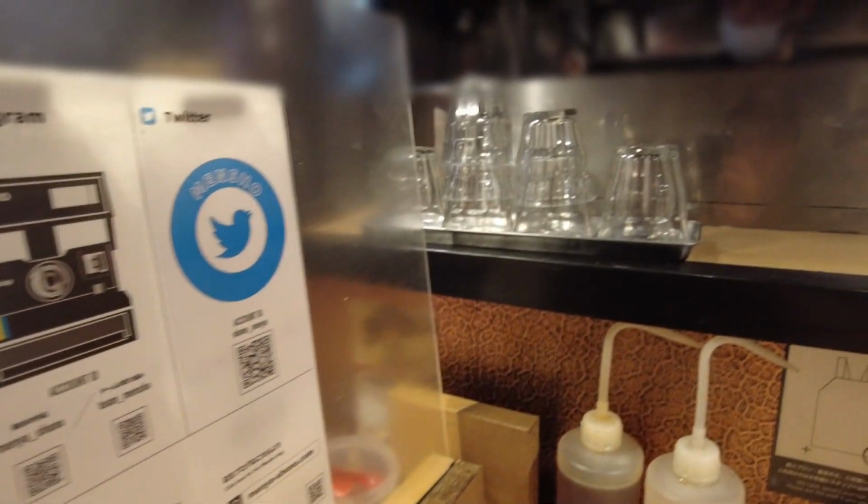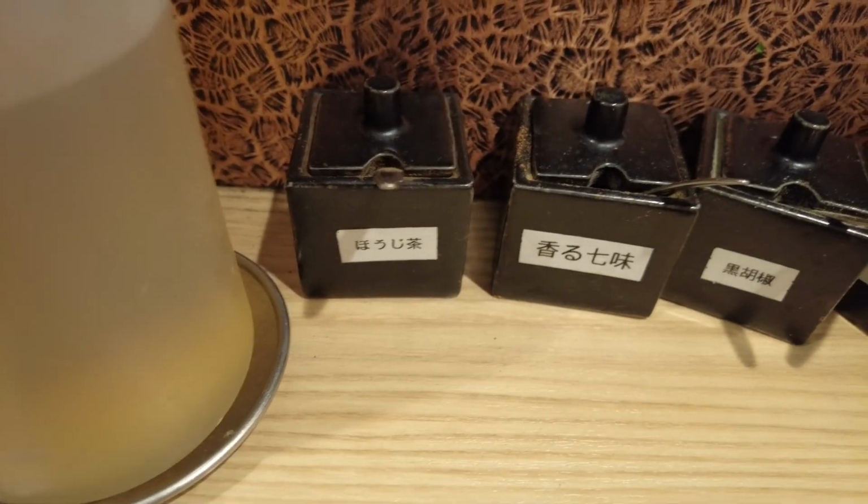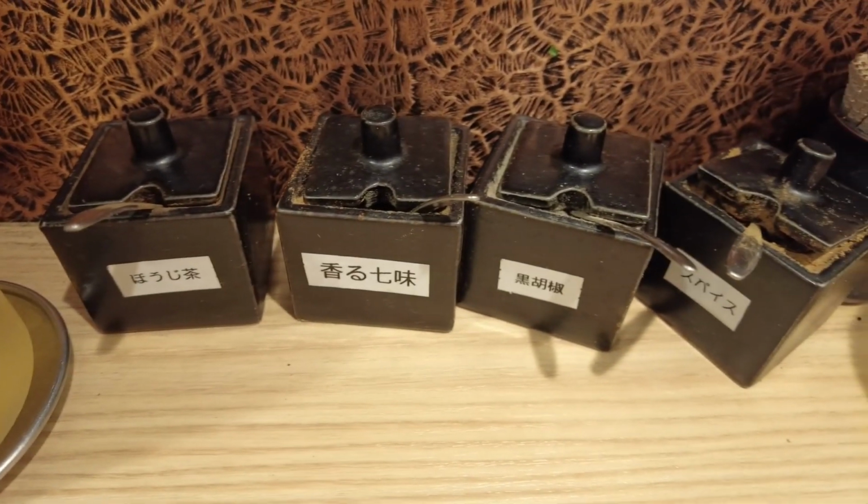Even though the COVID restrictions have been lifted, I actually like these dividers because it provides a bit more privacy. And I put my bag in the basket at the bottom to prevent it from touching the ground. It's very Japanese. It took me a while to get used to it, but the concept is that the ground is dirty. From the left, we have hojicha, shichimi togarashi, black pepper, and spice.